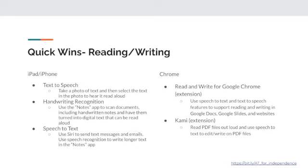Cami works more with PDFs. Read and Write for Google Chrome works more with Google Docs and slides and websites, but it allows support for reading and writing and highlighting, all of those things that can help us be better readers and writers in a digital world.